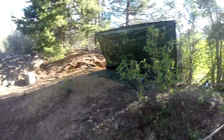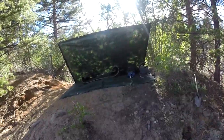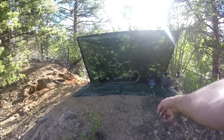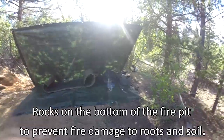All right, time to get the fire going. Of course, it's important not to have anything above where you're gonna have your fire. I don't want the fire to be too close either, so I think right here is gonna be just fine. Actually, I'll dig a little hole, put rocks in the bottom, then I can have my fire on top of that.